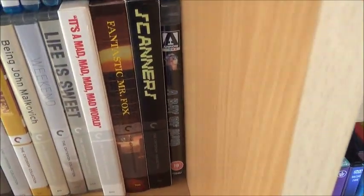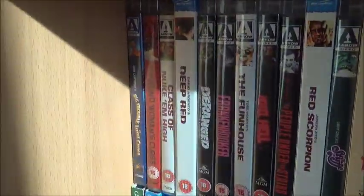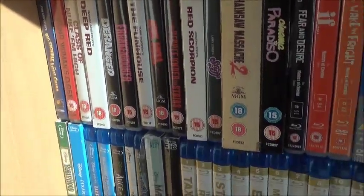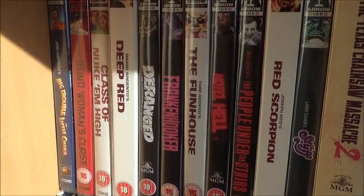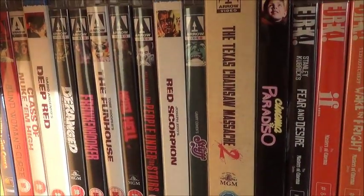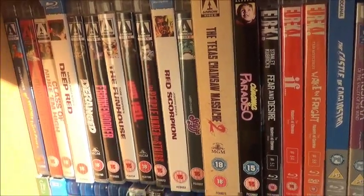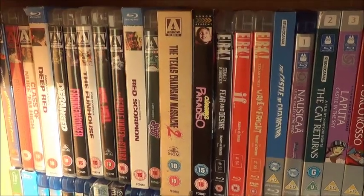Then we go on to the Arrow Video releases. We have Bay of Blood. Obviously, now I am just reading off the titles, but Big Trouble in Little China, that's the smaller sub-collection I have. Class of Nuke 'Em High, Deep Red, Deranged, Frankenhooker, Funhouse, Motel Hell, People Under the Stairs, Red Scorpion, The Stuff, and the Texas Chainsaw Massacre 2 big box set. Very, very nice set. I also have, of course, the With Nail and Ice set, which is downstairs, so I won't bother bringing that up.